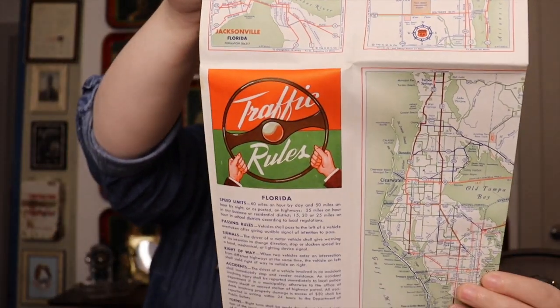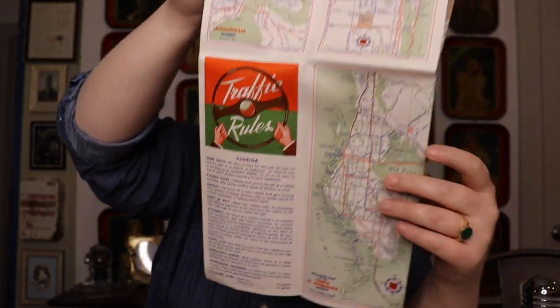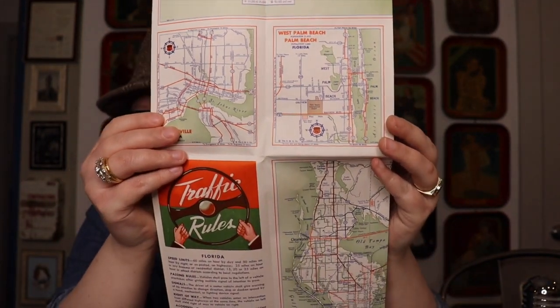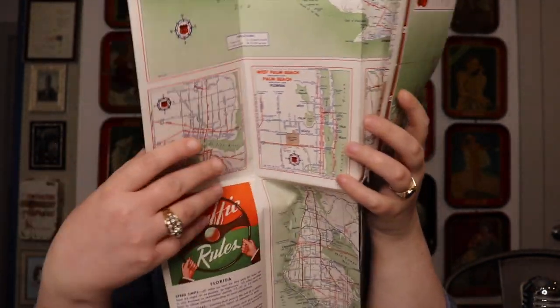Look at the graphics here. This one says, traffic rules. And then it's got the guy driving the car, and then you've got all of the traffic rules on the bottom. And then it's also got a really cool map key. And here's some West Palm Beach and other areas in Florida. How awesome is that? Now let me show you the map key, because I think that's really cool and vintage looking.